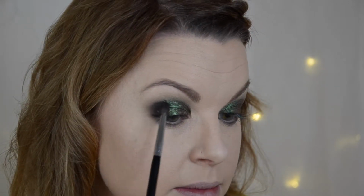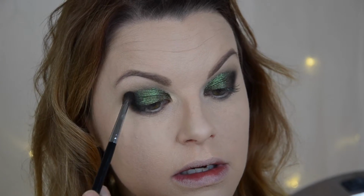So I can feel it's a little bit tricky putting shadow on top of this, but I just have to work that in a little bit. You can see it looks a little bit patchy here. It's hard to get an even blend. I'm going to take that green again from Colourpop, and I'm just gonna gently blend the edges a little bit here. So now it looks like this.